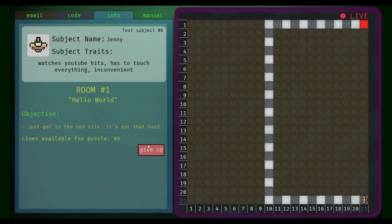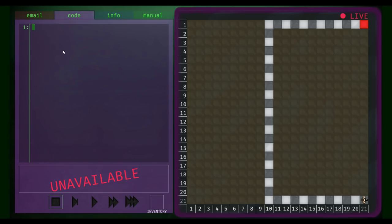Lines available for puzzle 99. Give up. No, let's not give up. So I guess we have to walk this way. I guess these are walls? Probably. Walk left. How long will she? Oh, until it reaches an obstacle. So that makes sense. So this should be fine.